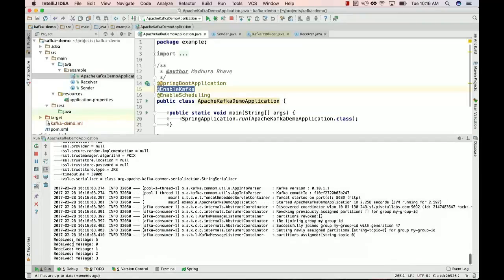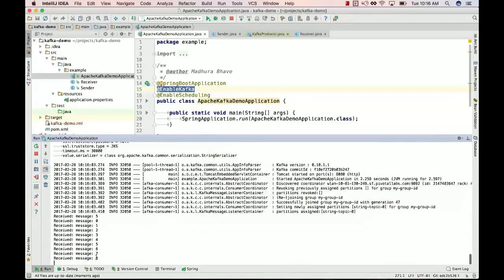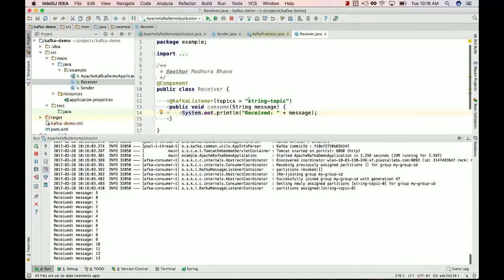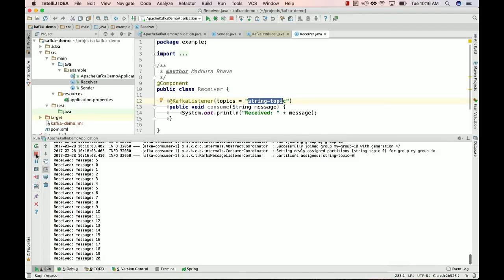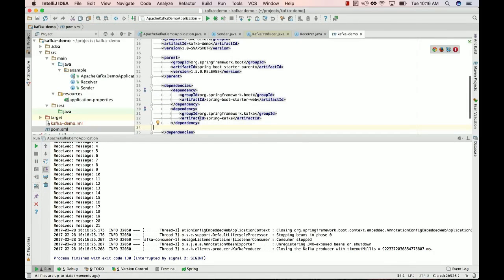So if we run this app now, I already have a Kafka broker and a ZooKeeper running in the background. As you can see, it's printing out received message 1, 2, 3, 4 as the sender sends it. The receiver over here, which is receiving on this topic, receives the message and prints it out. So that was pretty straightforward. The one thing I forgot to mention is that to get the Spring Kafka auto configuration, you need to just add the Spring Kafka dependency either in your pom.xml if you're using Maven or in your build.gradle if you're using Gradle.